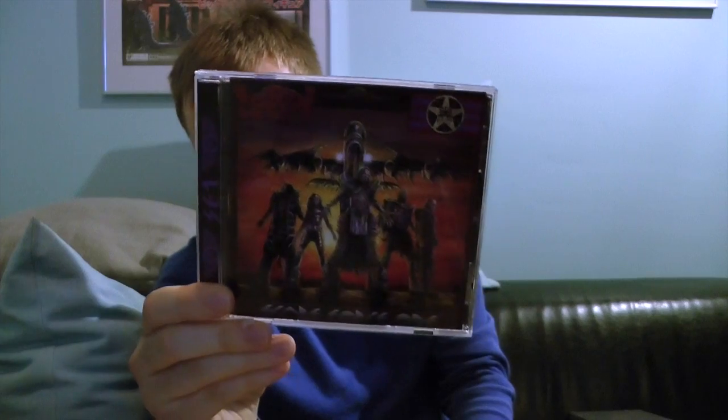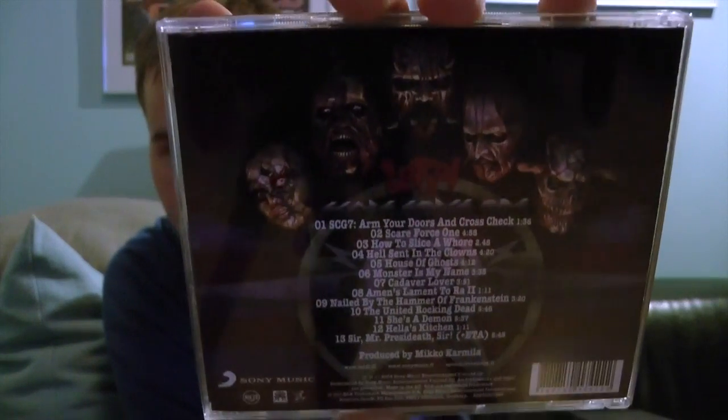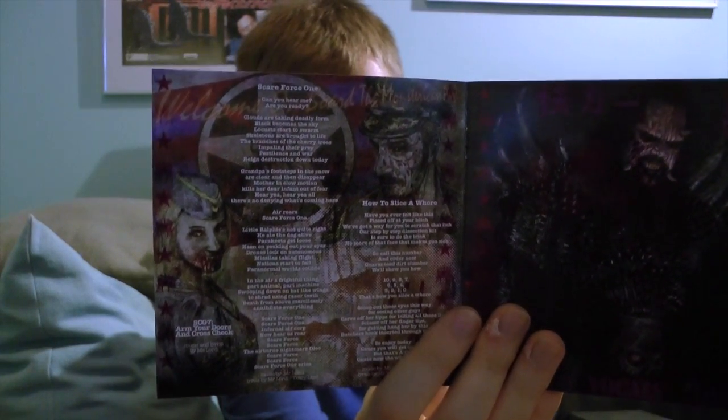And the last CD that I got is the new Lordi album called Scare Force 1. There's the front, the back, the disc right there looks very nice, and yeah, basically all the lyrics for all the songs are in the booklet as usual. Okay, that was the CDs.